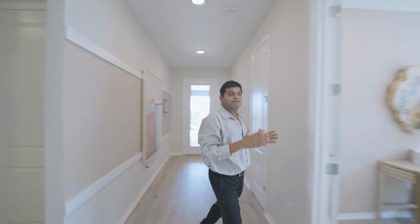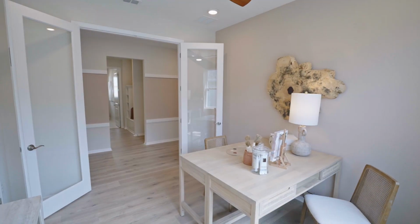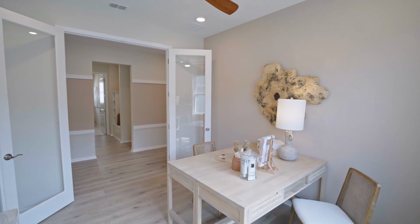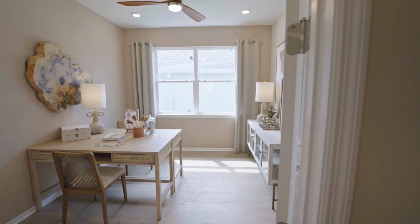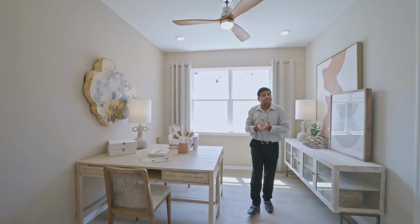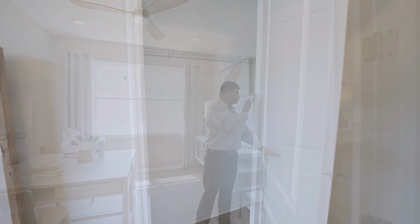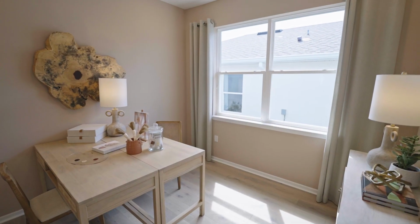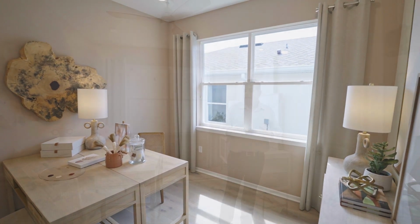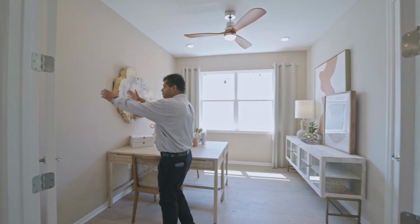Now, this is the flex room with the double door, and you have the extra light. And I always say, when you are going to be working, or if you're semi-retired and you need an office, it's always a good idea to get extra light in those rooms. However, technically speaking, this is a bedroom, because the definition of a bedroom is that you have to have a window and a closet space, which you do have over here. Now, if you want to turn this into a 3 bedrooms, 2.5 bathroom, then what's going to happen is you're going to have a wall right over here, and then the door is going to be right here.